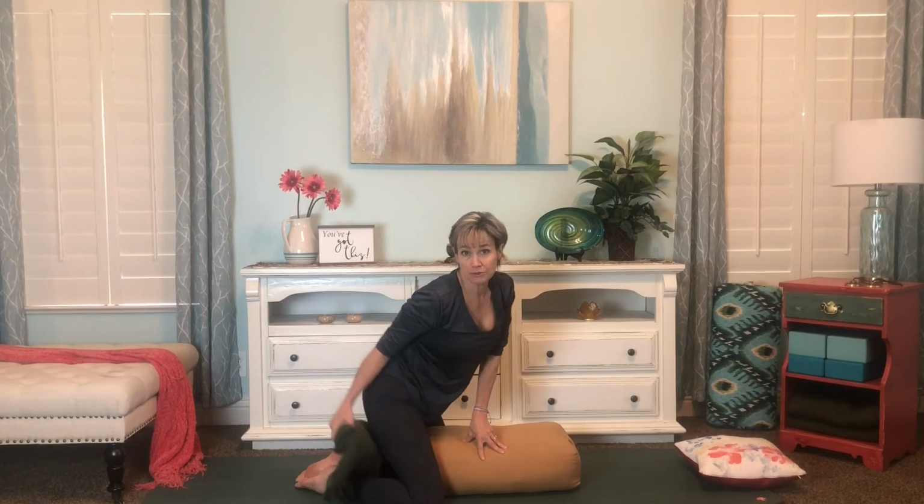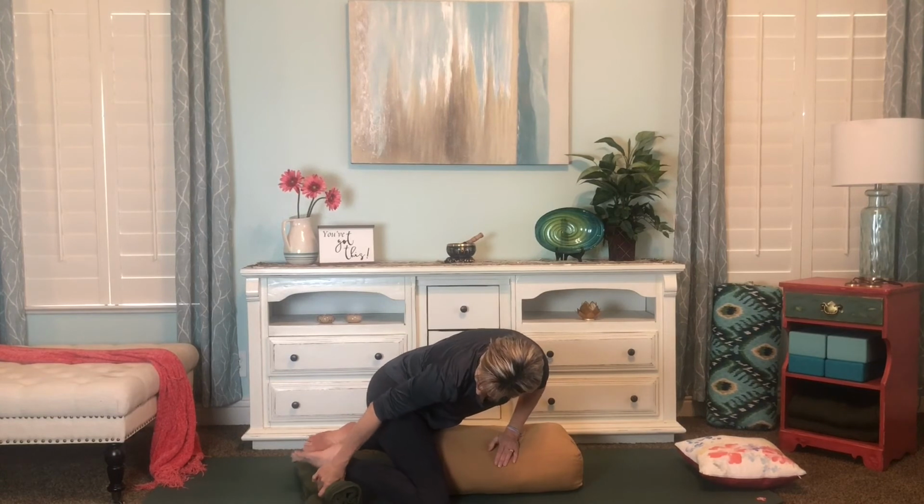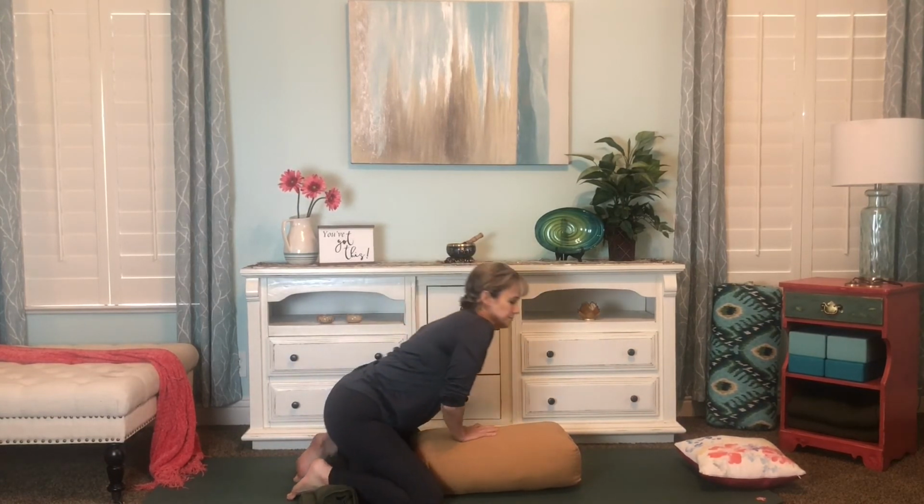I'm going to give you some options for comfort because I really want you to be comfortable. These restorative poses, we want them just to be so cozy and restorative. Another option, if it's hurting your feet to be like this, you can roll up a blanket and place it underneath your ankles to give your feet a little support.